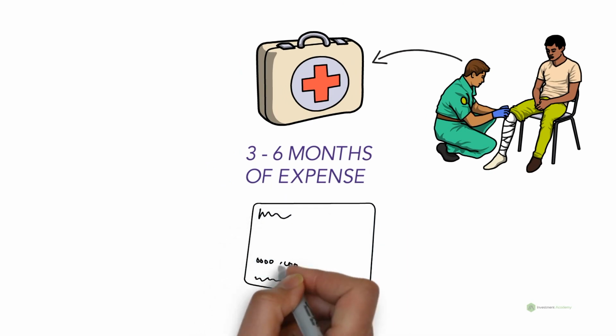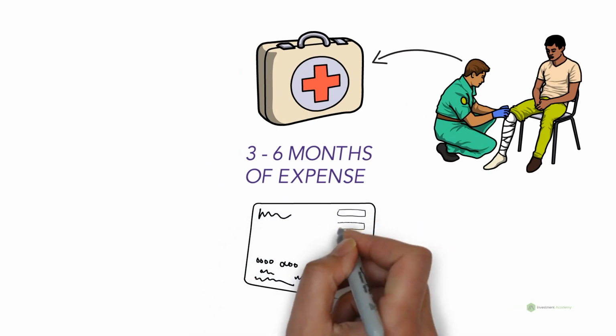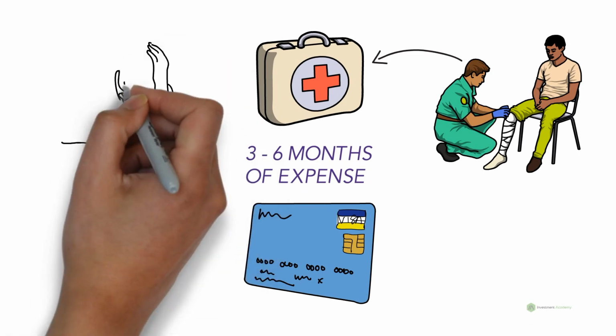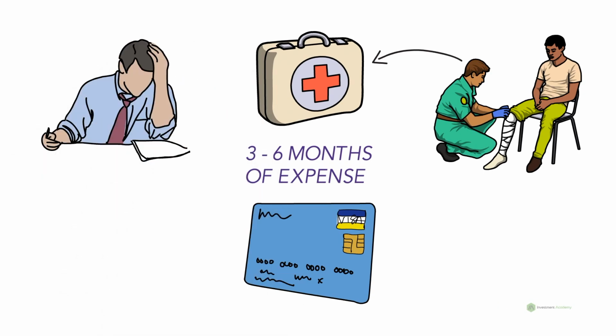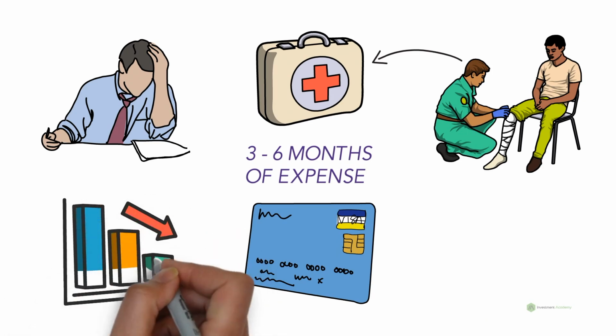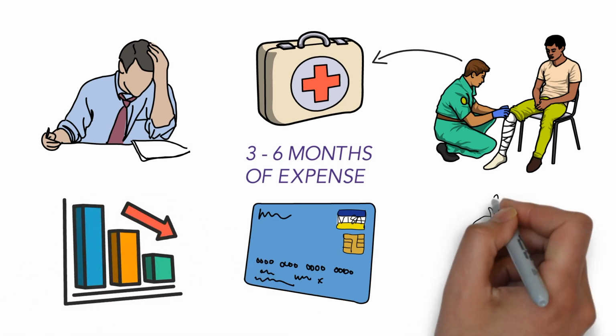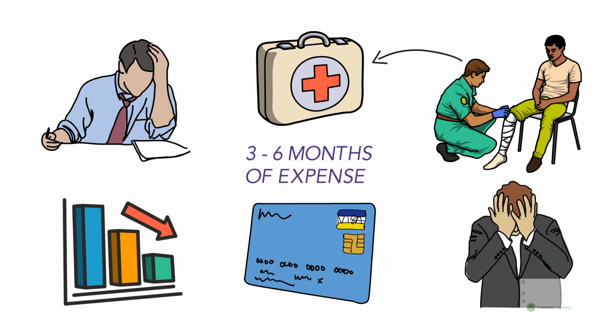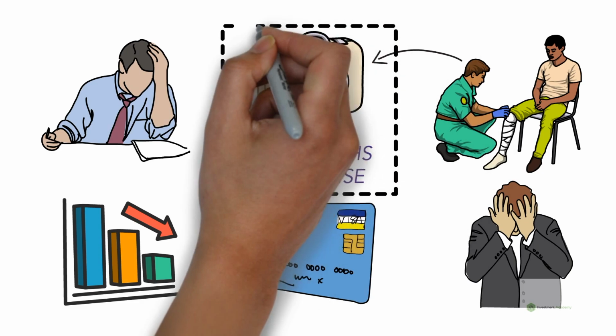Most of them turn to a credit card when an emergency comes. This is a terrible idea. This is usually a result of poor planning. When you don't have an emergency fund, you may be forced to liquidate your assets to fund the expense. This may also result in selling the asset below market price due to desperation. So use this 1,000 rupees to kickstart your emergency fund.